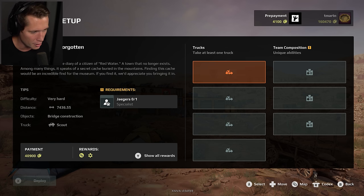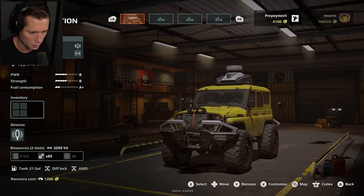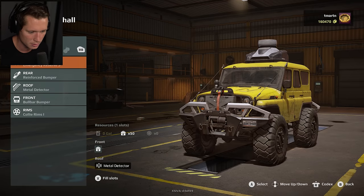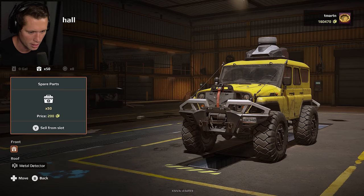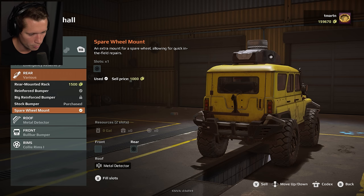Going to be bringing Jaeger with us. Of course, we're going to be rolling with this absolute beast that we have here. Now, I do feel like we should customize this. We should fill our slots and we should sell our spare parts. And instead, I was going to say instead bring fuel, but it's only 4 gallons. I'm going to go with the spare wheel mount.